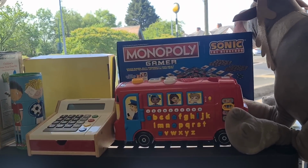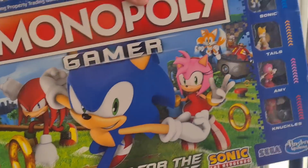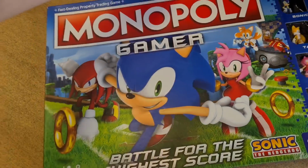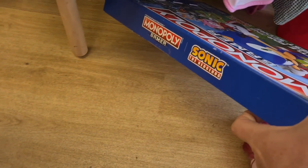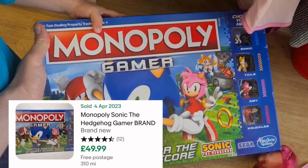Goes in the window. Sonic the Hedgehog. It's got all four of the characters in. £4.99. Sold pre-owned, could look 20 plus postage. This is brand new. You can be looking at crazy money. That's a cool find.